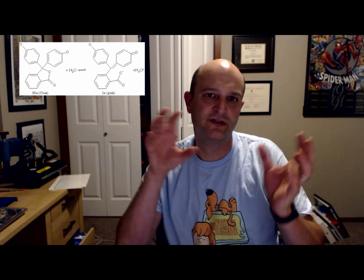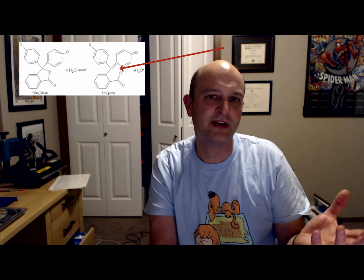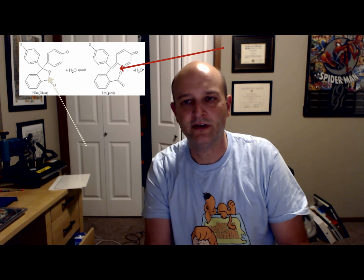You should know, what does red mean? What are these colors? If you see conjugation, which means double bond, not a double bond, double bond, not a double bond, that usually means red, especially if it gets to a certain length. If it gets disrupted in some way with little tiny hydroxyl groups or other functional groups, that can change the color to orange or purple or other colors. In the case of phenolphthalein, if the conjugation is broken completely at a different pH, it can be either a pinkish red color or clear. It switches back and forth pretty rapidly with pH.